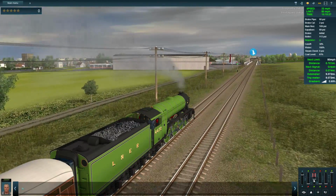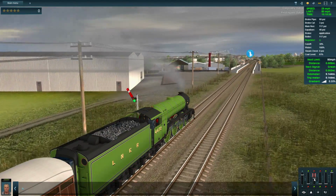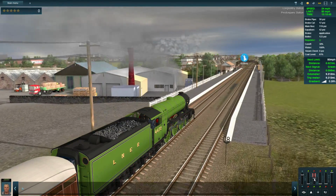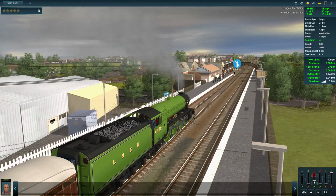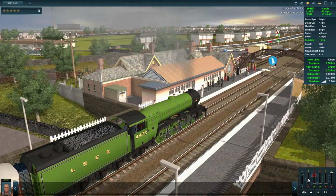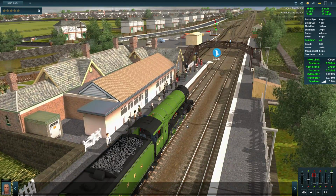Slowed down really nicely for the station. Applying those brakes once again. Trying to get ourselves right over to the end of the station. That's going to be too early, isn't it? Move it forward. Move the train forward. Okay, so I'm not quite used to the brakes just yet.